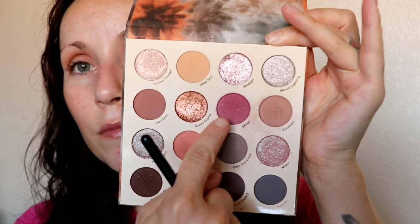Then I'm going to take the shade here called Mixer. This one right here. I'm going to do that one on the outer corner. And then kind of blend it in this way. I kind of just pat it in so it gets more even, I guess. I feel like when I just go in blending, it kind of puts all the eyeshadow in one spot. And when I kind of dab it, it helps it out a little bit. This palette is very, very pretty.